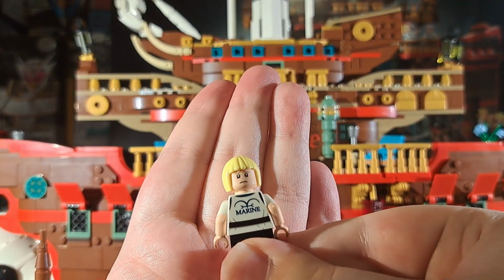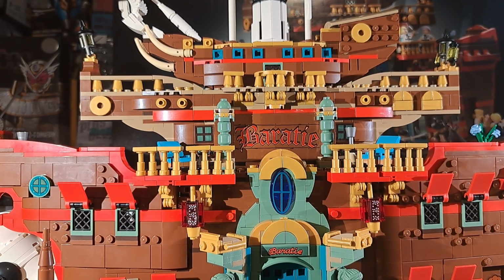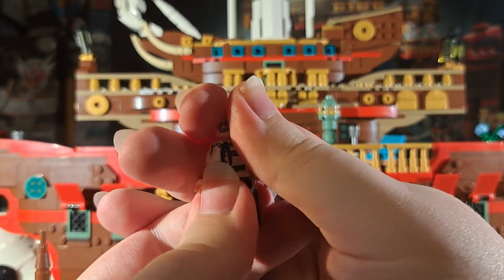He has this worried look, which is just perfect. It's a perfect Helmeppo. As much as I didn't necessarily need a perfect Helmeppo, it's a perfect Helmeppo, and a lot of these minifigures are just in general really good. Next up though is an even more perfect character somehow. We have Koby. Koby is a much more important character to One Piece, which is why I care about him being perfect a little bit more.